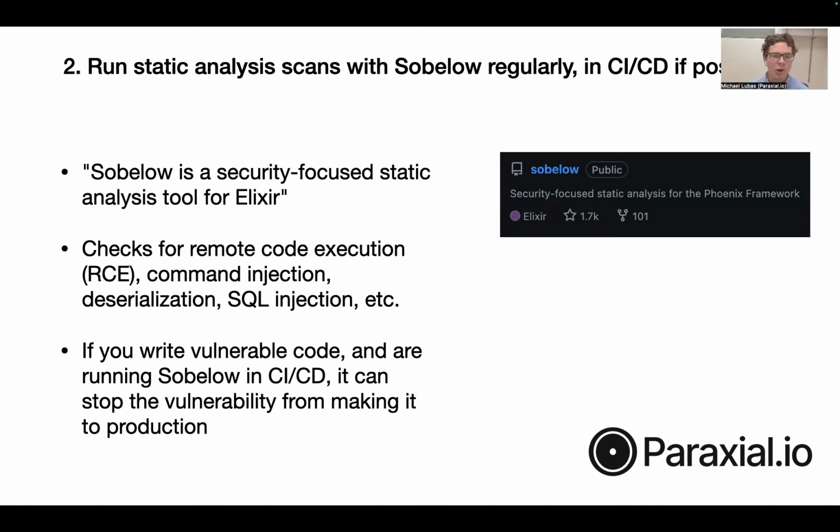And ideally, you want to run this in CI/CD so that, let's say you're introducing a vulnerability in a new pull request, that can stop it from making it into production.